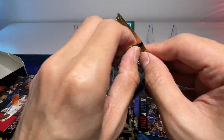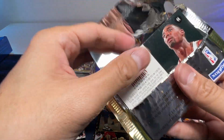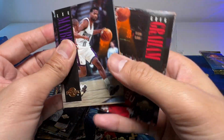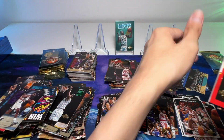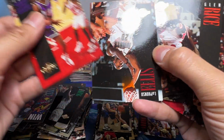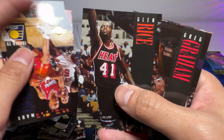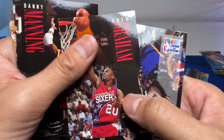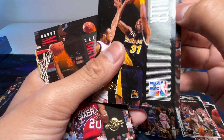On to the last few packs right now. These are the packs left. Series 2 might be better, I'm not too sure. I bought Series 1 and 2 together from the same seller. Got a nice Pippen right here. Alaa Abdelnaby, Brian Shaw, Glen Rice, Danny Manning, Greg Graham, whom I can't remember. It's a very nice Sir Charles. Another Reggie Miller.